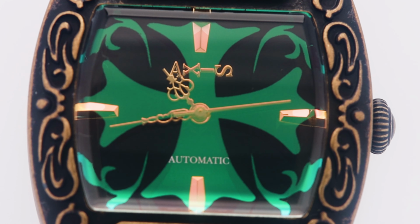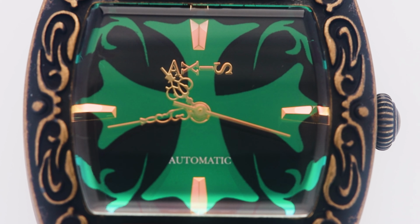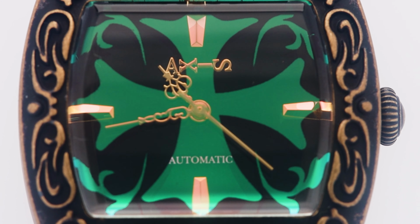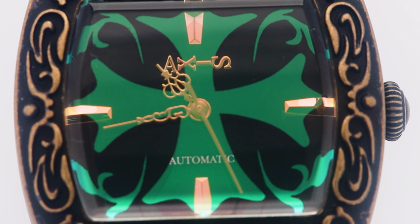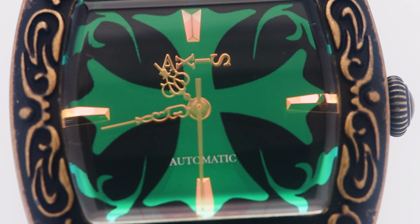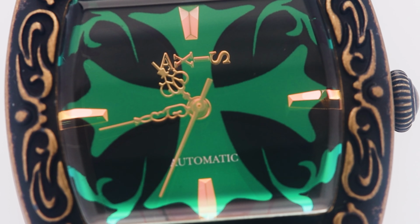In terms of indices, you have 4 hour markers and nothing else at the 12, 3, 6 and 9 positions, battened, tapering down towards the center of the dial, all of which have faceted relief to give extra depth. The axis logo is in gold and quite dainty between the 12 and the pinion, and the automatic status above the 6, and is set against a very plain black dial.